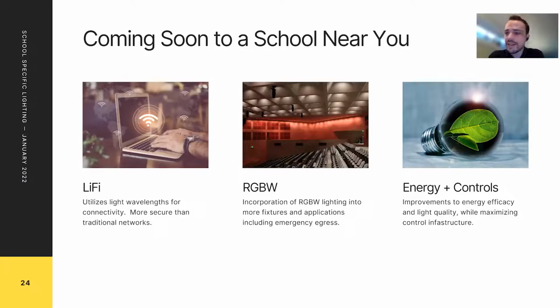And then finally, continued improvements to energy and controls to have a smaller carbon footprint inside of our facilities, with better control infrastructure and more utilized controls, whether they're wireless based or more of an IoT based system.